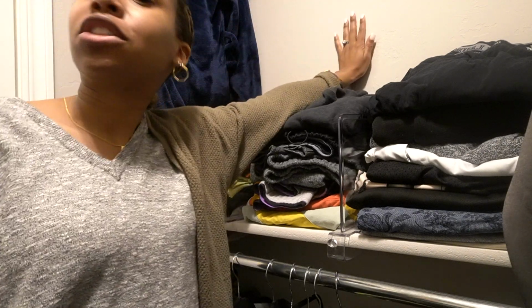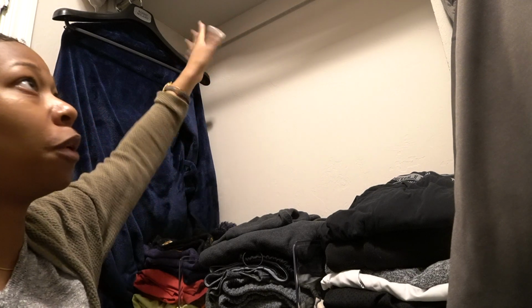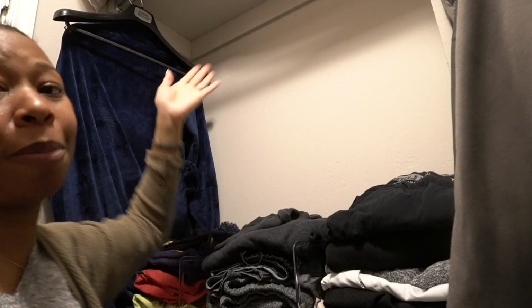Let me know in the comment section, what should I do with the rest of this wall? We don't really need this much space up here. We don't have that many clothes, and I want to do something with it, but I can't quite figure it out, and Pinterest really isn't helping me. Maybe put a mirror here, I don't know, but if you have any suggestions, let me know in the comment section.